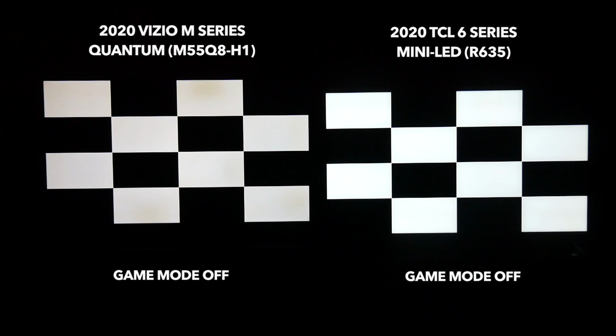Neither one of these TVs are in their game mode. Another thing to note really quickly is how much brighter the TCL is on this HDR pattern. So the TCL does have a better contrast ratio than the Vizio. It gets much brighter. Those white boxes are a lot brighter, and those black boxes, though they're not as dark as the Vizio, the perceived contrast ratio is a lot better on the TCL. And you will see how this plays out in gaming and in movie content moving forward.